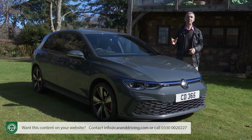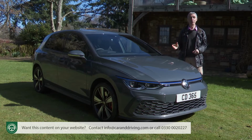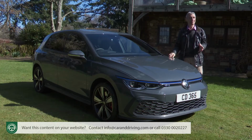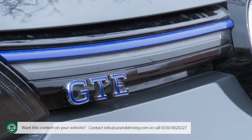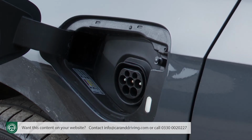As before, a big part of this GTE model's appeal is that it doesn't look that much different to a Golf GTI. You'd certainly be hard pushed to notice many changes over any other sporty Golf unless you happen to pick out the altered badging or the charging flap over the left-hand wheel arch.